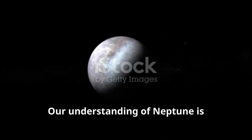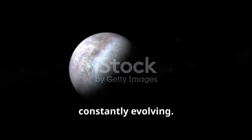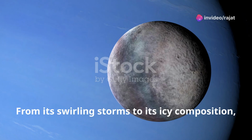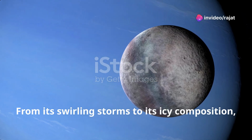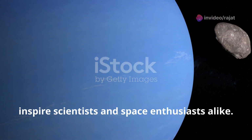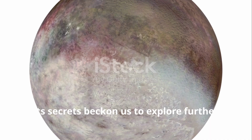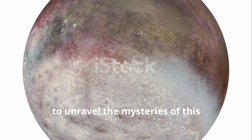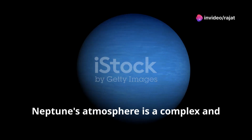Our understanding of Neptune is constantly evolving. Each new observation reveals more about this distant world. From its swirling storms to its icy composition, Neptune continues to fascinate and inspire scientists and space enthusiasts alike. Its secrets beckon us to explore further, to unravel the mysteries of this enigmatic giant.